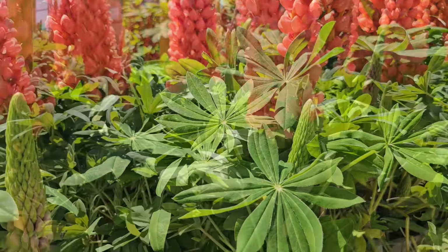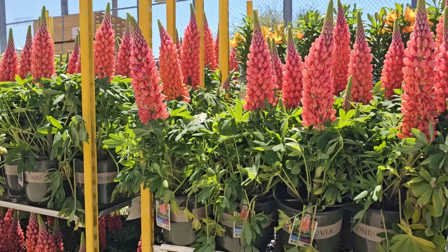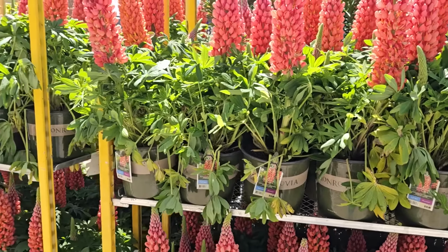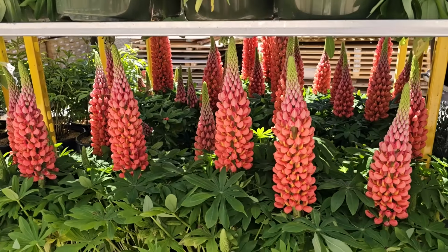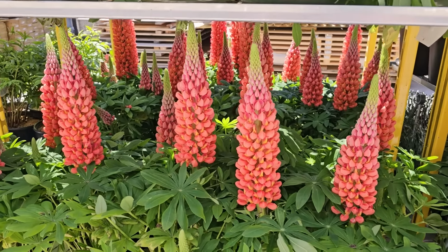Now, I actually bought 2 of these a few days ago when I was running some errands over by another Lowe's. And they are stunning. I actually posted about it on my Facebook page. So if you don't know, I do have a Facebook. You can check that out if you're on Facebook. And I had someone ask whether or not these would become invasive or spread too aggressively, because that is their fear with lupine.